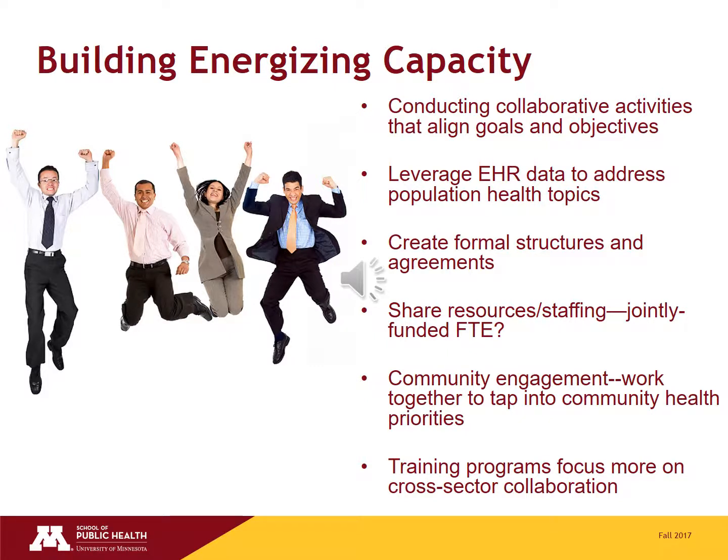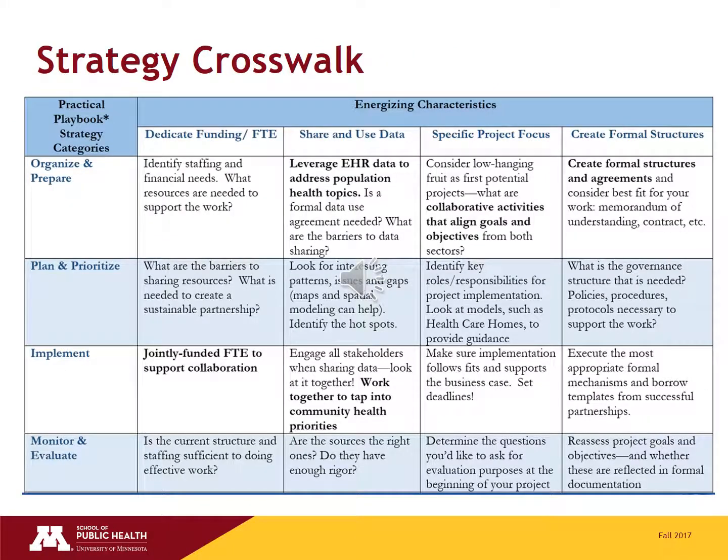Community engagement. These sectors can work together to tap into community needs and priorities. This has traditionally been the purview of public health, but primary care is expected more and more to look beyond their walls, and this includes thinking beyond their clinic population. On a broader level, creating training opportunities in both fields that focus on cross-sector collaboration can build tangible skills in our workforce.